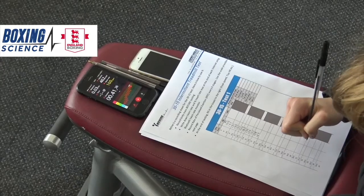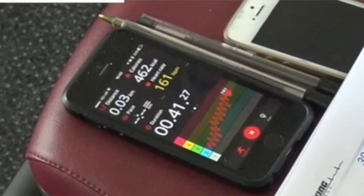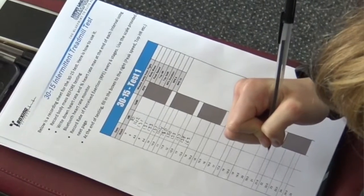We see a lot of our top athletes get to 23.5, 24 kilometers per hour. And this is based off the main treadmill in the lab. On a normal fitness treadmill, we're seeing boxers max out at 23 kilometers per hour. And the main thing that we record here is the heart rate to create a profile of how hard you're finding it on each level.